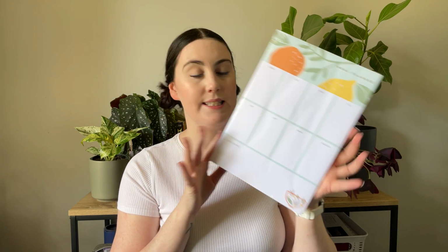Yay. Some more organization type things. I saw this, and it was ridiculously cheap. It is just a meal planner. I love the fact that it is just simple, basic. It just has the days and then a grocery section, and that's it.